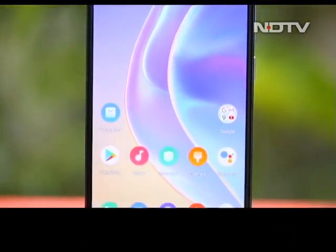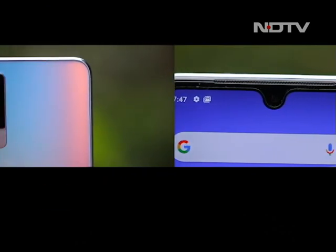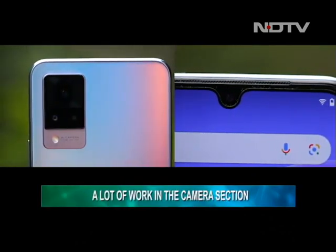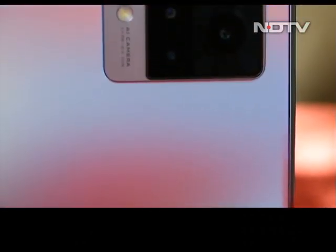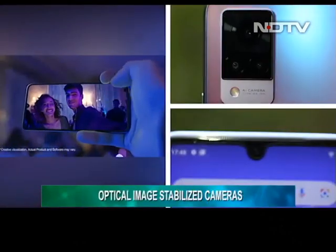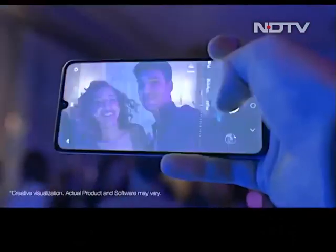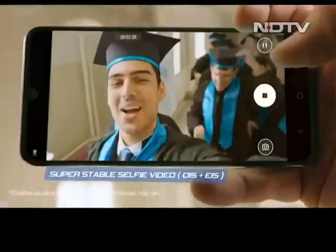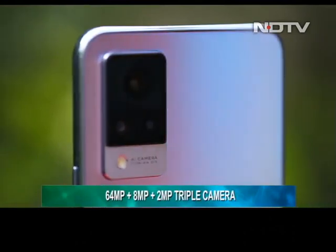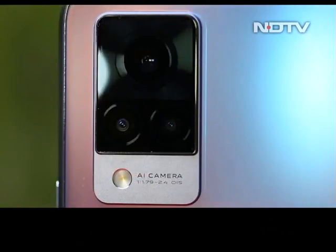Usually, we start with talking about a phone's looks, form factor and screen. Now, while we're going to do that with this one too, we are actually going to jump straight to the camera and optics. Rarely do you get a phone at this price point with so much happening in the camera department. Two optical image stabilized cameras, front and back, a 4K front selfie video, two spotlights in the front, double exposure, and a whole lot more. There is a 64MP main camera, an 8MP multifunction camera, and a 2MP super macro camera.